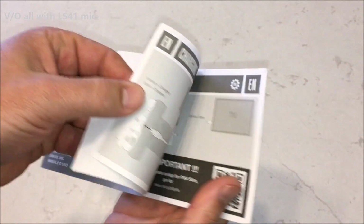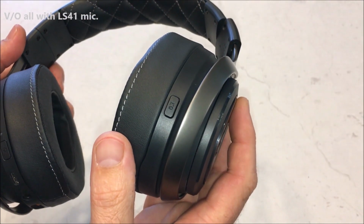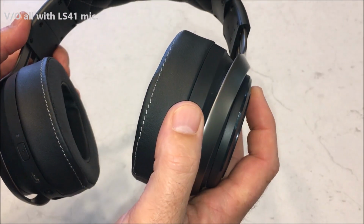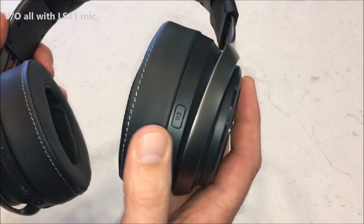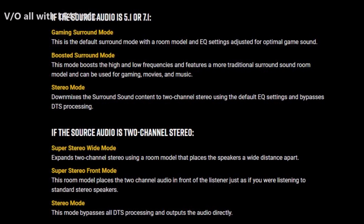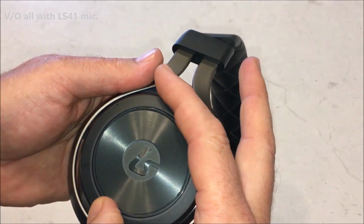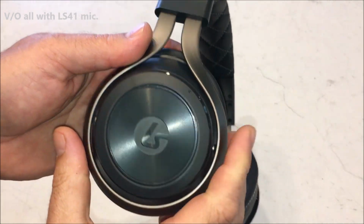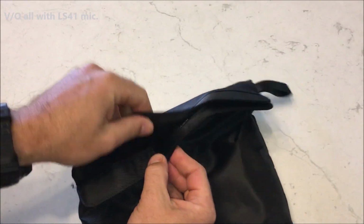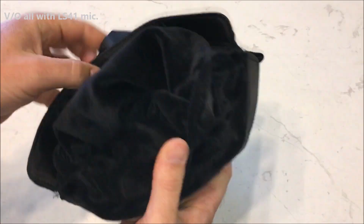The EQ button on the headphones is what allows you to cycle through the different modes. So there's stereo, there's gaming surround, and then there's boosted surround. Essentially the gaming surround and boosted surround are both using the digital surround sound processor. It's just they muck around with the channels slightly, and I think from memory the gaming surround is more of your normal surround sound system, and then boosted surround picks up the bottom and top end channels and gives them a bit more zing.